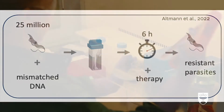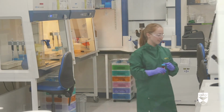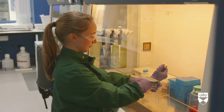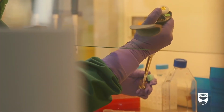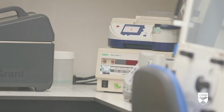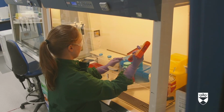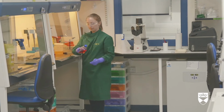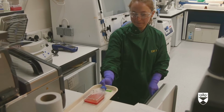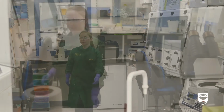Once the parasites have grown, we can edit their DNA. We collect the parasites using a centrifuge that separates them from the liquid. We then mix them with the synthetic DNA. To get the synthetic DNA inside the parasites, we zap them with a short, high-voltage pulse of electricity. Afterwards, the parasites are left to recover for 6 hours in a warm, nutrient-rich liquid. During this time, some of the cells will have inserted their synthetic DNA sequence into their genome, causing a mutation.